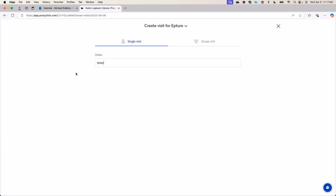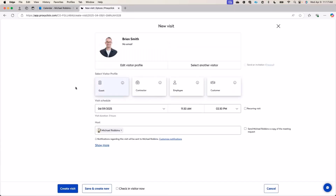So if we were to invite Brian Smith, who we see is part of our system as a previous visitor, and we also select the other information, maybe he's a contractor or an employee from a different site, and then the host, this would be where I would be notified as the host. We can also have additional information. Maybe my manager would like to be notified upon Brian's arrival as well, so we could greet them at the lobby.